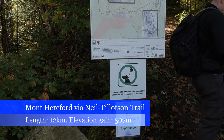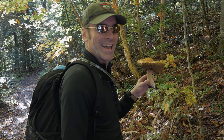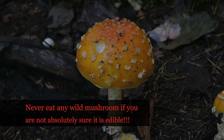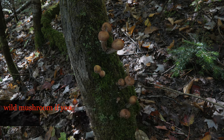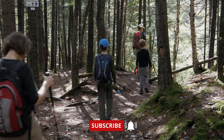We planned a long hike to the summit of Mount Hereford, but it quickly turned into a path through the Mushroom Kingdom. I don't remember in my whole life seeing so many mushrooms on the trail, especially so many edible mushrooms. Let's see if we can identify correctly at least some of them.